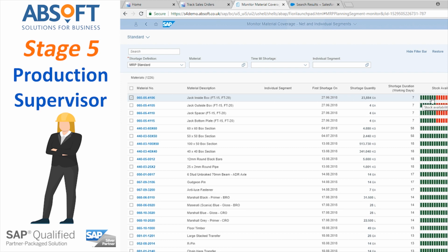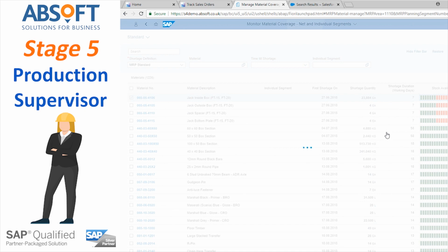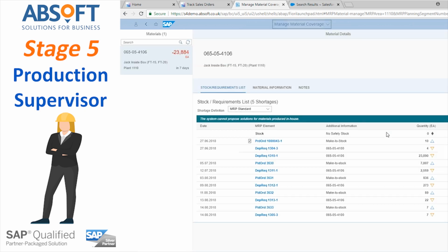If we take a look at the 60 by 60 box material, and we look at the material availability, we will see that we are good for the next 7 weeks, but in week 8 we see the start of a shortfall. If we click on that first red box, we can see more detail about the material coverage, and we could perhaps do something to resolve it. We can see that a requisition has been raised, but that based on the typical lead time for the material, we won't receive it until September.